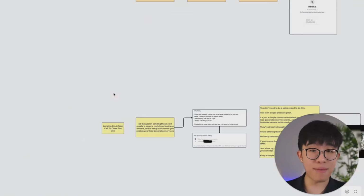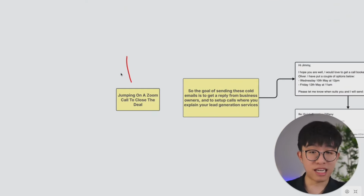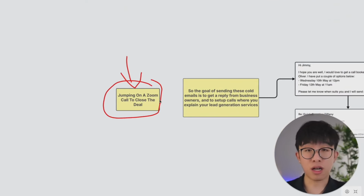Because the next step is, okay, so you're sending all of these cold emails, people are interested, they're replying back to your emails, they're jumping on calls. How do you actually make money by calls, right? So the next step is jumping on a Zoom call to close the actual deal.